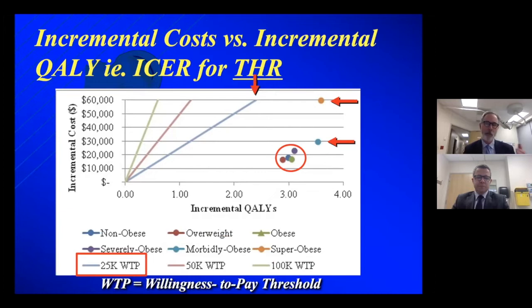And those are basically what is considered to be acceptable as a taxpayer, as a society to be able to pay for. And you can see that all these numbers, whether it be $50,000 or $25,000, all of our parameters are well below that. And if you compare this to cardiac interventions or kidney replacement, things of that nature, there's nothing better than really a total joint replacement, even in the setting of obesity.